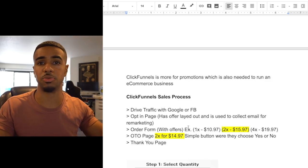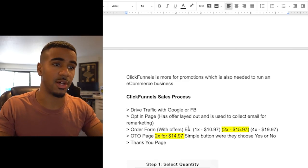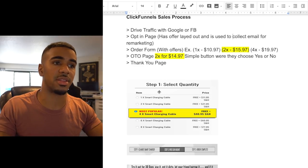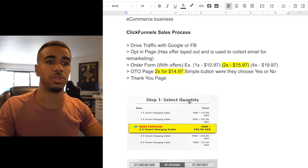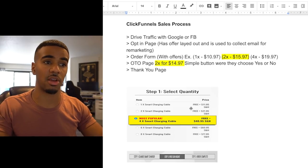And obviously when it comes to buying things online, it's all about how things are presented and how things look. So for example, this is a picture of how you can have it set up on a funnel, and you can see right here that this is definitely a lot cleaner looking than how you can set it up on Shopify. So on funnels, you get to mess around and have a little bit of flexibility with how things look.